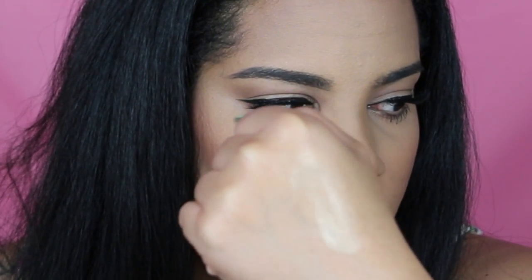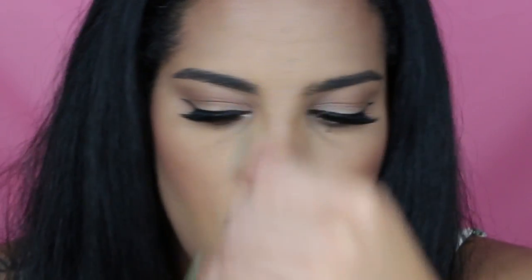This one I got at my Sally Beauty Supply. I saw this and I was like, ooh, this would be nice to mix in with my foundation, and I've really been loving it for that. I'll go into the cream highlights that I have.